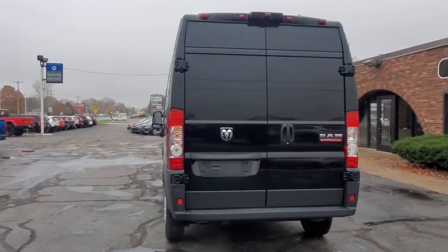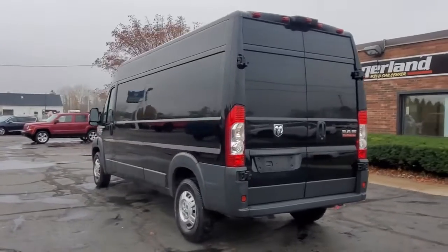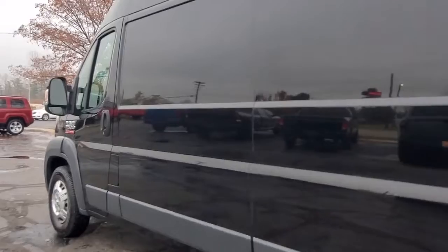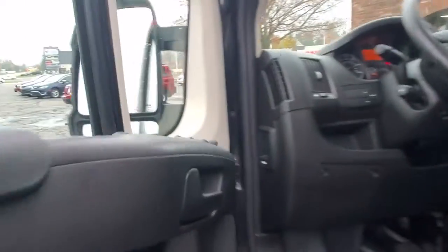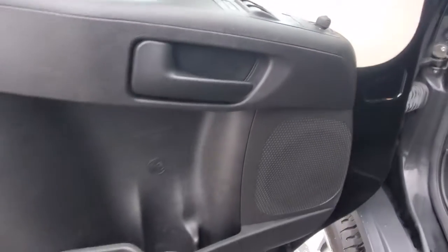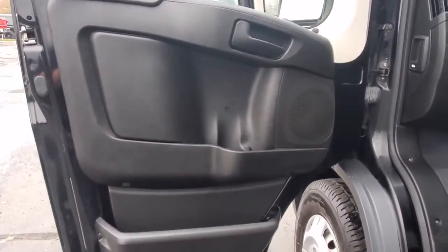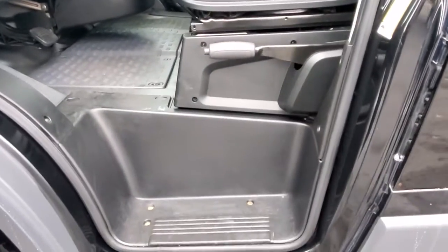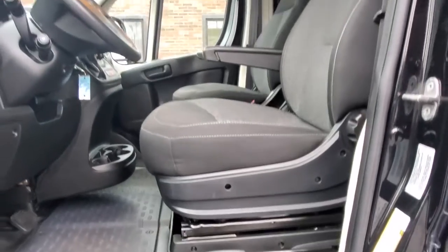The following are some of this vehicle's highlighted options: keyless entry, backup camera, heated mirrors, Bluetooth connection, electronic stability control, intermittent wipers, traction control, tire pressure monitoring system, auxiliary power outlet, trip computer. Feel the satisfaction of taking your business to the next level with this highly capable ProMaster 2500.